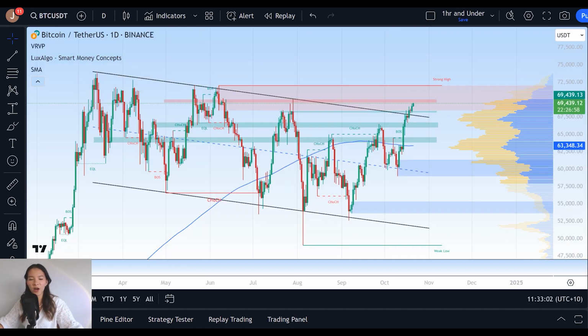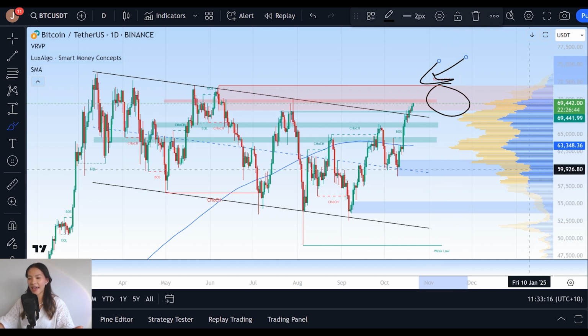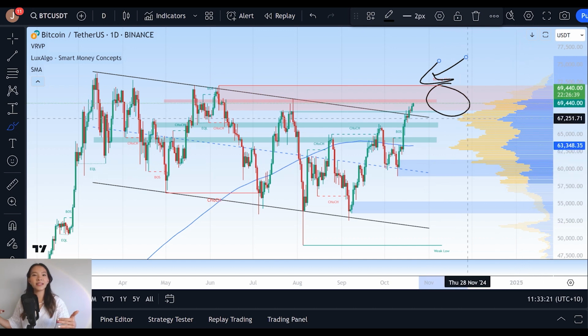So now that we've talked about what the most recent daily and 3-day candle close means and its macro bullish implications, let's talk about what's next on the more immediate time frame, it being our key resistances here, moving into that 72k first target, and the key levels of support that we have moving forward that are going to facilitate that continued bullish move, and therefore that we can also look out for to signal a potential reversal.